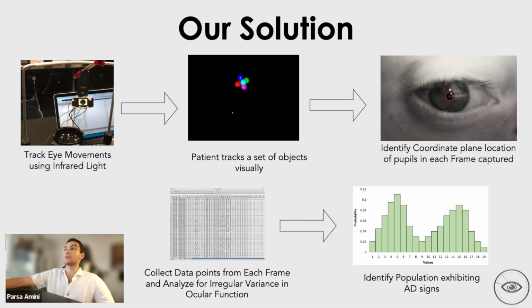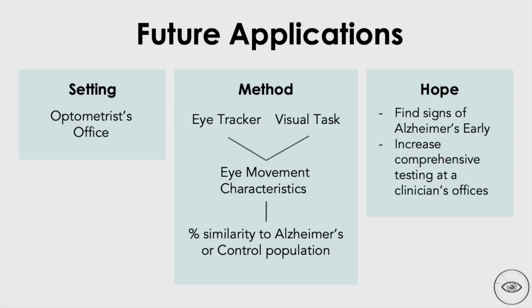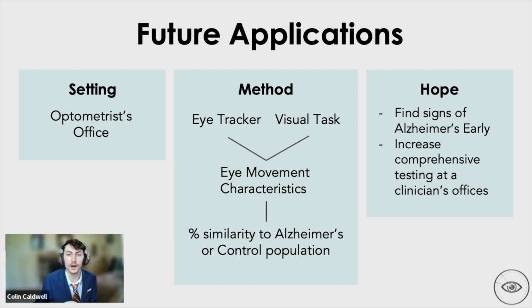The gradual neurodegeneration in Alzheimer's creates a consistent pattern of damage to neuromuscular function, and our gamut of tests assesses both ocular function and working memory to diagnose Alzheimer's early and non-invasively. Our hope is that by putting our device in the offices of optometrists and including our test in the preliminary checkup process, we can catch Alzheimer's early enough to delay the long-term effects of the cognitive decline of our patients. We want our device to be the first step in a more comprehensive testing process.